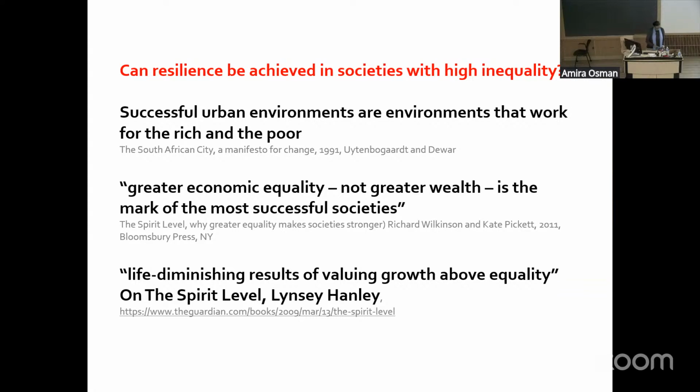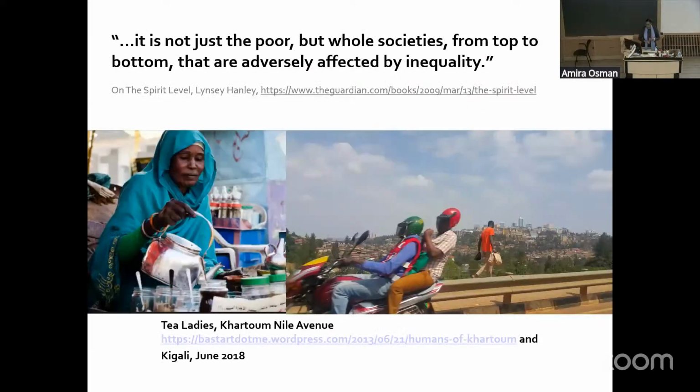David Dewar in South Africa many years ago said, successful urban environments are environments that work for the rich and the poor. South African urban environments do not work for everyone. Greater economic equality, not greater wealth, is the mark of the most successful societies. I've put the references there for anyone that might want to look at it later. And the life diminishing results of valuing growth above equality. It's not just the poor, but whole societies from top to bottom that are affected by inequality.